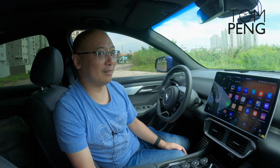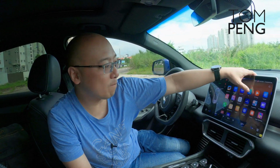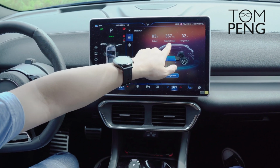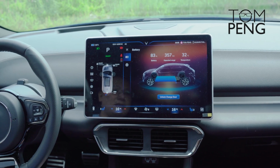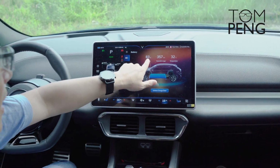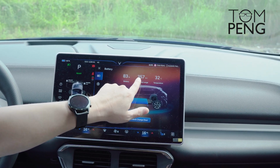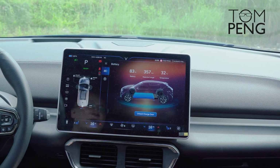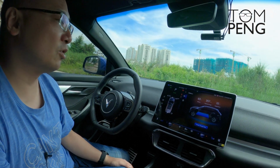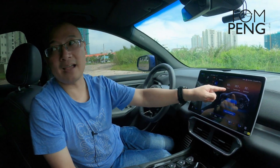Let me decide whether I want to kill myself or not, right? But I think that's a nice touch. We have the EV app here that tells you the current battery level, expected range, and the current temperature. So at 100%, the expected range is 430 kilometers. Right now at 83%, we have about 357 kilometers of expected range. Obviously, nobody will ever get that, right?